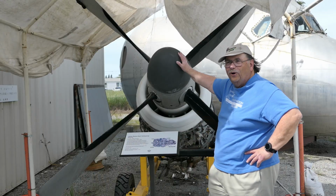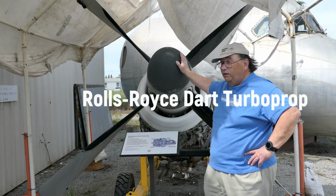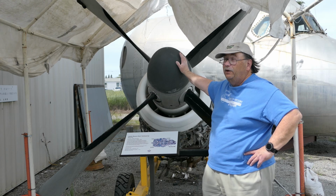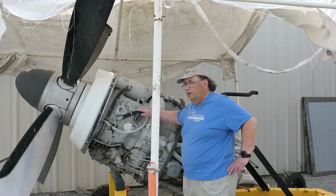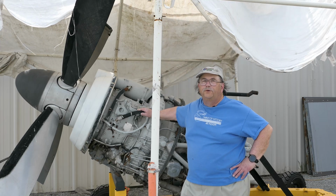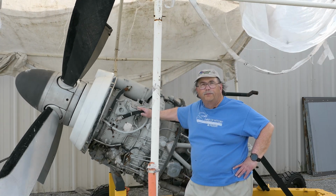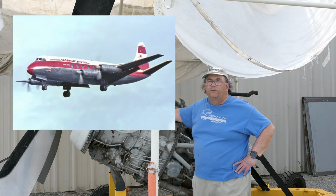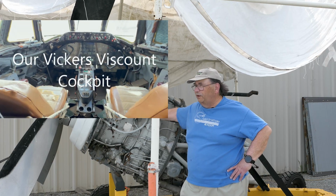Okay, this is our Rolls-Royce Dart turboprop engine. It develops about 1,670 horsepower and can rotate up to 14,000 RPM. The Rolls-Royce Dart was the first turboprop engine used in commercial airliners. The British airliner Vickers Viscount from the late 1950s utilized 4 of these engines for propulsion.